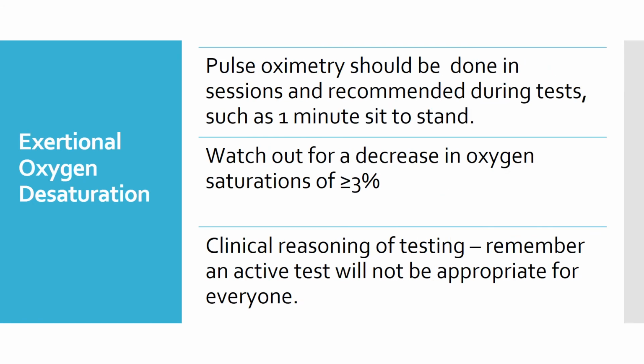To screen for exertional oxygen desaturation, pulse oximetry should be done in sessions, and it is recommended during functional tests, such as 1 minute sit to stand. If during this test or following, their oxygen saturations fall less than or equal to 3%, further investigations will be needed. Tests performed should all be clinically reasoned. Remember, active tests will not be appropriate for everyone. Consider those with chest pain, post-exertional symptom exacerbation, and autonomic dysfunctions.